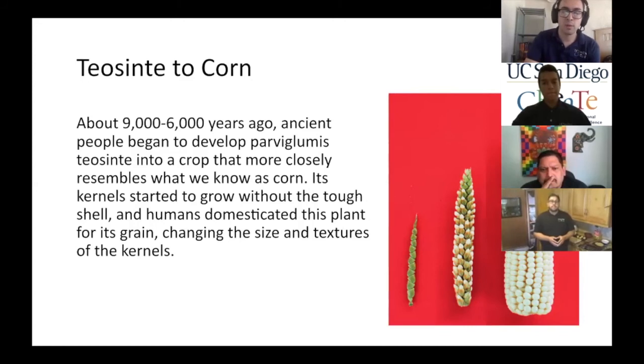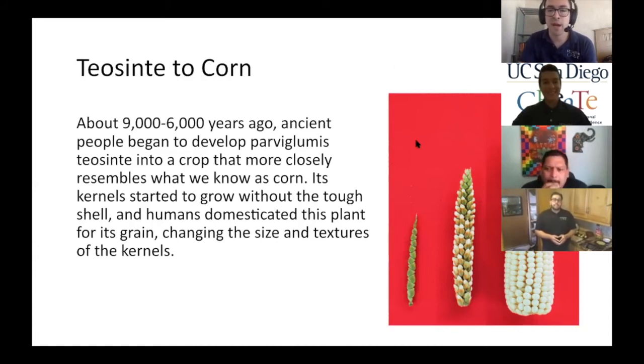And here on the right side of your screen, yes, I think it's your right side of the screen, you can also see an actual real life image of how it evolved over time. We have the Teosinte, which is actually pretty small, and the intermediates that we have here, until eventually over time we begin to have that maize or that corn that we're very accustomed to seeing today.